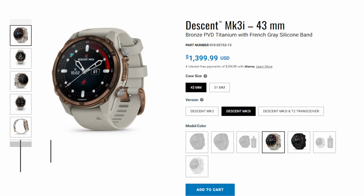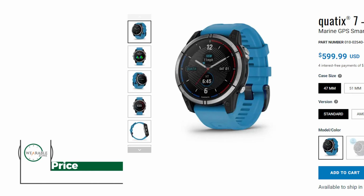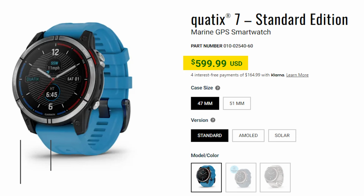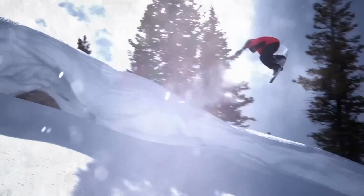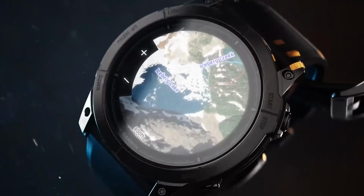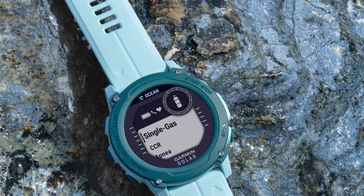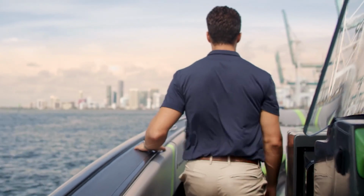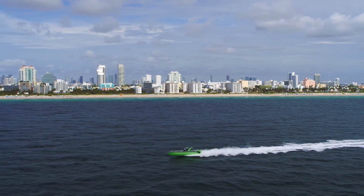Lastly, price. The Descent Mk3 commands a premium at $1,399 versus the Quatix 7 at $599. You pay for those advanced dive capabilities and robust construction. So consider how deep your diving goes. For hardcore diving, the Descent Mk3 can't be beat. But if you want a versatile partner between dives and on the boat, the Quatix 7 keeps up while saving you money.